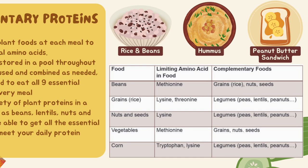So we have rice and beans. That one's pretty obvious. What do you guys think would give the complementary proteins in hummus? Any ideas? Oh, the bean. The chickpeas is one. So what else is in hummus? Garlic, okay. The sesame seed. The sesame seed, right. The tahini is made out of sesame seeds, which is a seed. So in combination with the chickpeas, we're getting a complete source of protein.